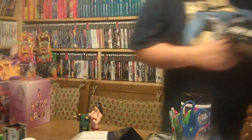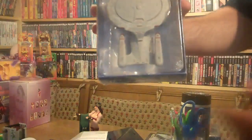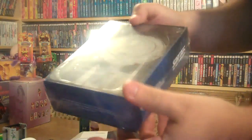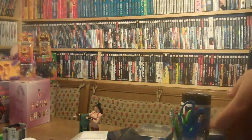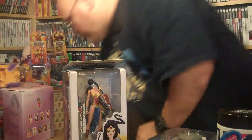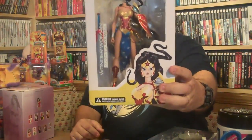Here's how the Eagle Moss things come in. See the Enterprise 1D. And here is the movie one. Well, had to go throw new batteries in the camcorder. Look at how that.